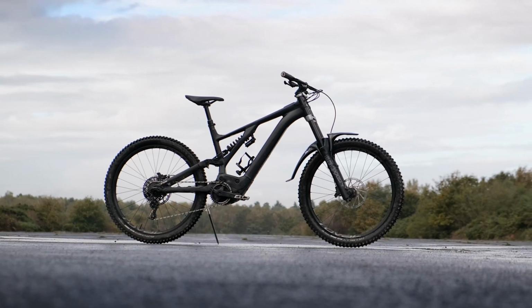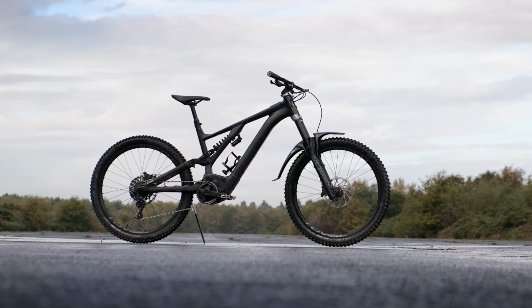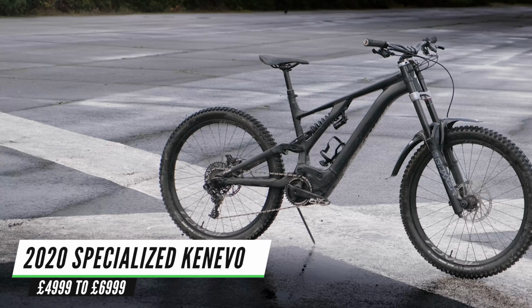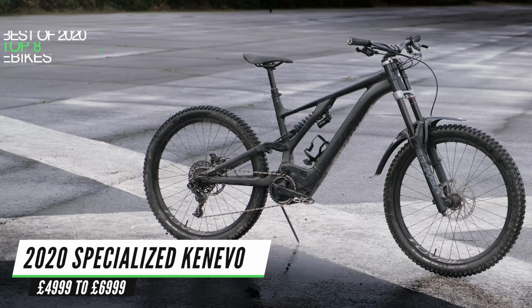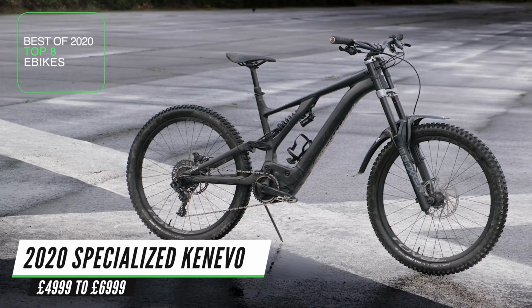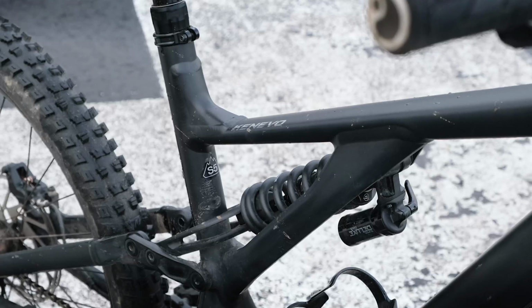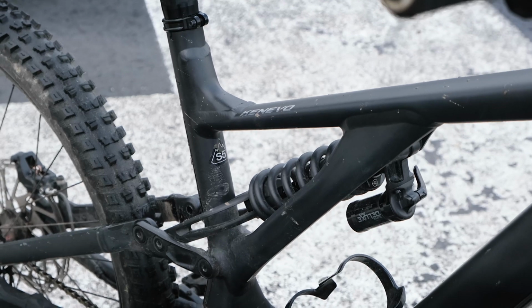Next up, the 2020 Specialized Kenevo. This is Specialized's big-hitting enduro e-bike. Sharing a similar frame design to the Levo, the new 180mm travel bike features Brose's Magnesium S motor that pumps out 90 Nm of torque.